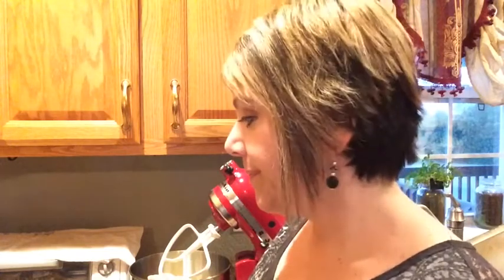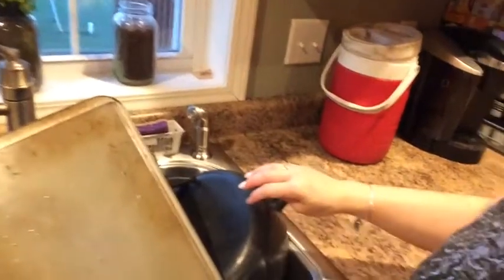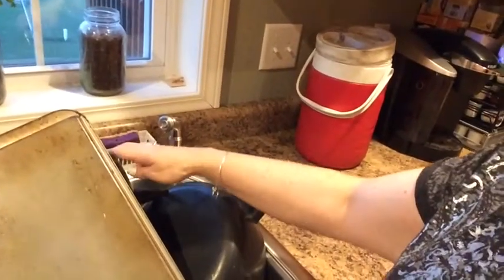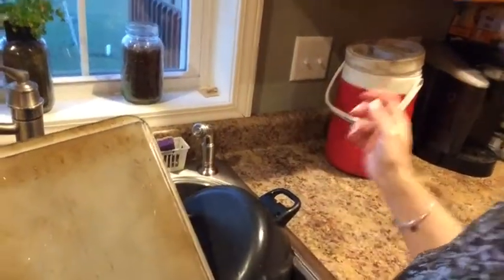And I have put in my mixer a block of cream cheese, an 8-ounce block, a stick of butter, and 2 teaspoons of vanilla. I'm going to cream them together. While that's going, I will show you the aftermath of supper. These are all the dishes that I washed. The pasta pot, the meatball pot, the 2 lids, the strainer, the breadstick pan. Yes, took a lot of dishes. All the other dishes are in the dishwasher.